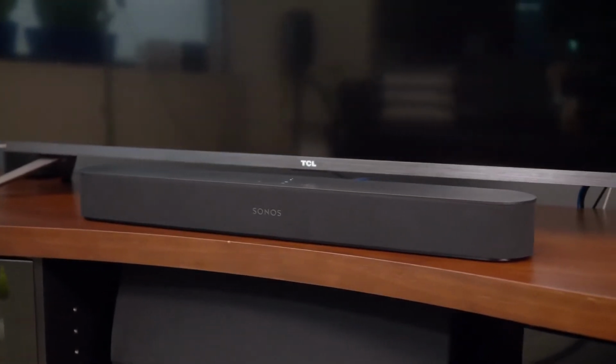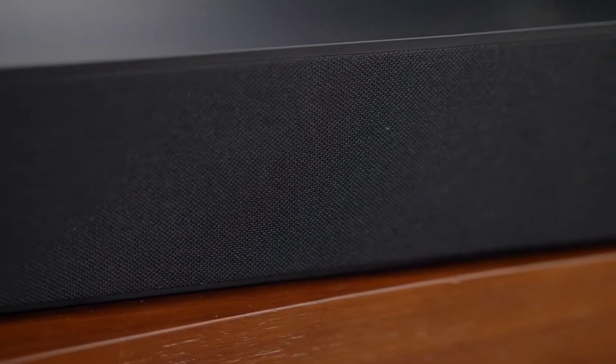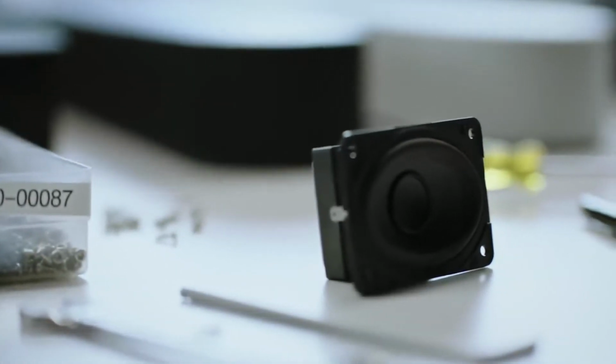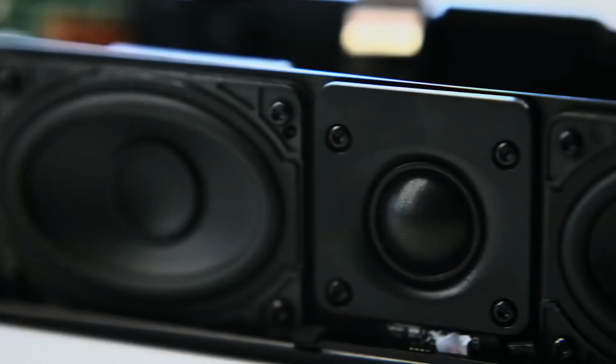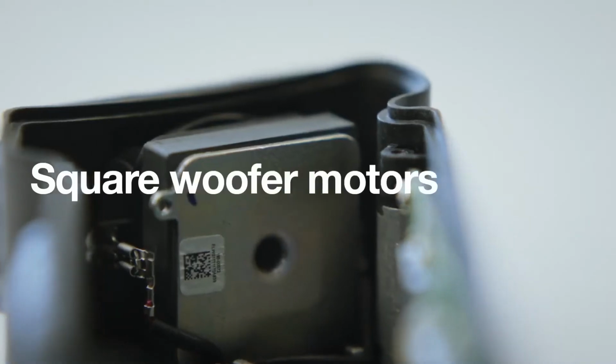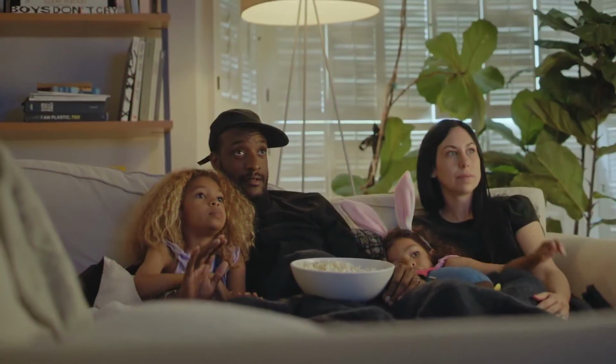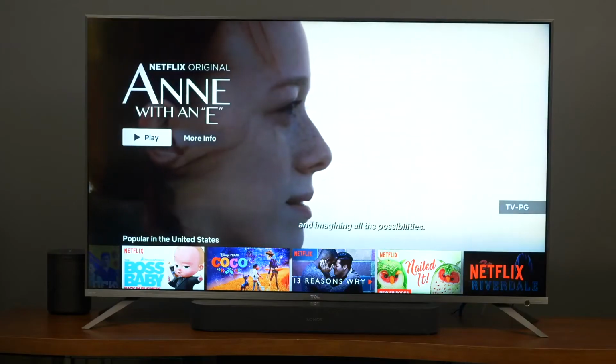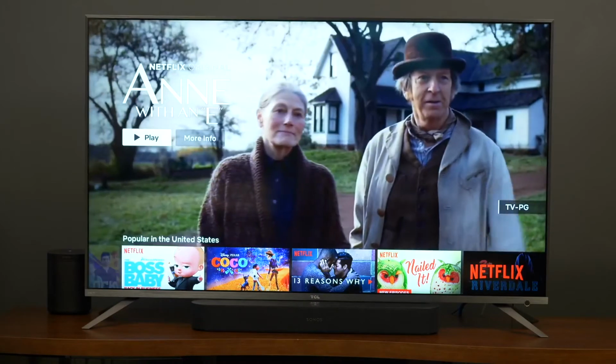Aside from performance, don't let its relatively diminutive size fool you. There's plenty going on inside the unit. It has 4 woofers and 1 tweeter, which helps it produce impressive room-filling sound. As with other Sonos soundbars, the Beam doesn't come with a remote. You can control it with your existing TV remote, or if your TV supports HDMI ARC CEC, you can use Amazon's Alexa and voice commands to control it.